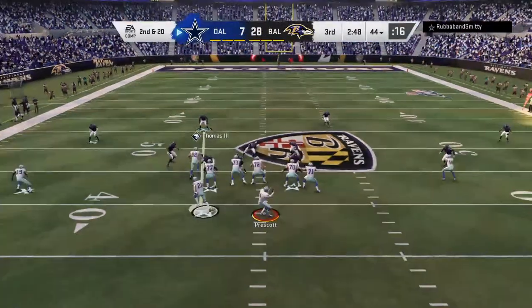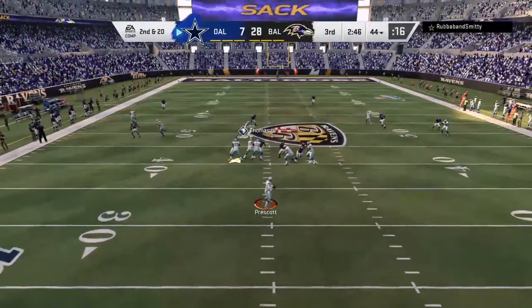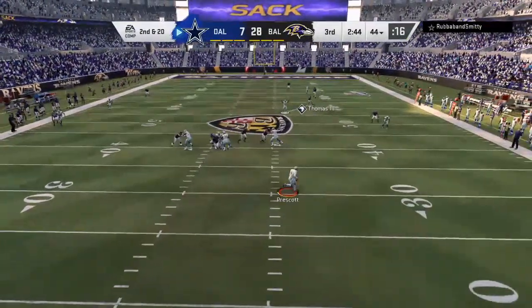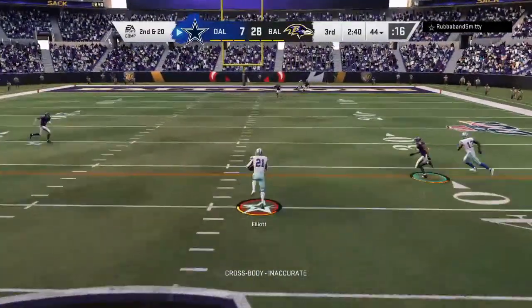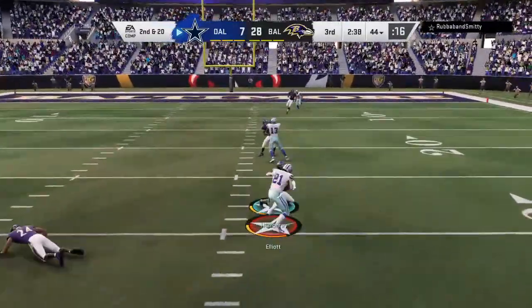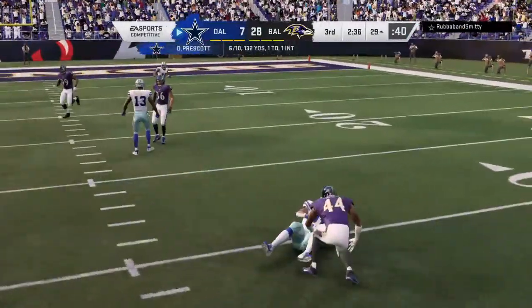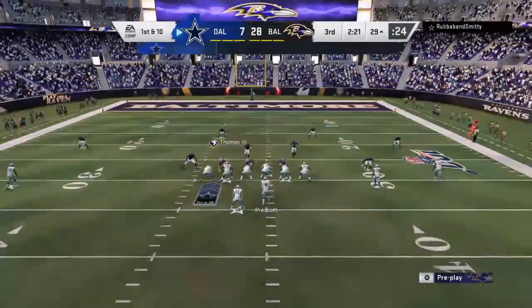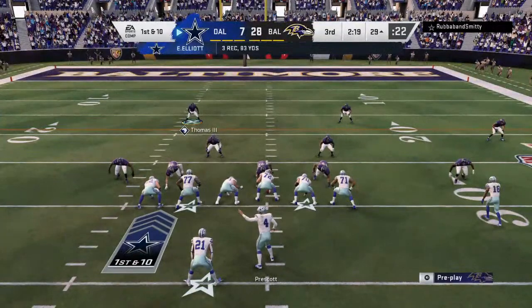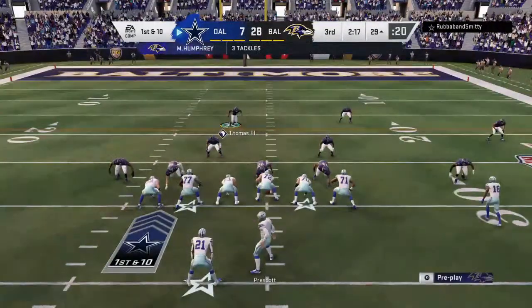Down he goes. After the sack on first down, Prescott eluding the pressure right. That one complete to Elliott. And he'll go down, but not before getting this inside the 30. And he's going to be taken down with the first down at the Ravens' 29-yard line.